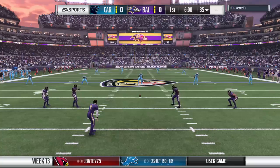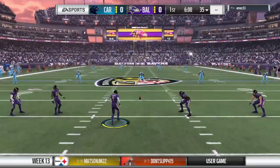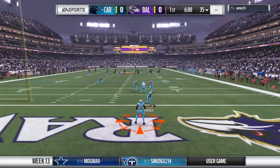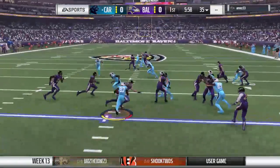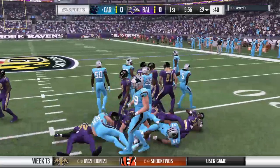Larry, we are coming to you from the heart of Baltimore, nestled between Russell Street and I-395. We're at M&T Bank Stadium. Tonight, we kick off Week 13 with a great Thursday night matchup between the Carolina Panthers and the Baltimore Ravens.